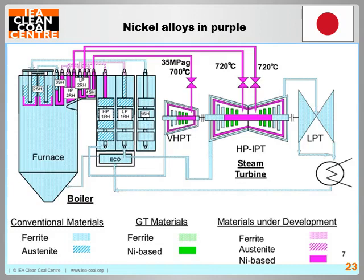This slide shows a flow diagram developed in the Japanese program of a double reheat AUSC power plant with nickel alloys highlighted in pink and green.